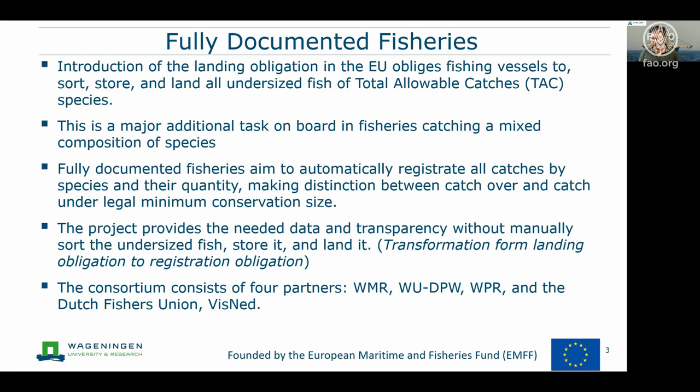Fully documented fishery aims to automatically register all the catches by species and their quantity, making a distinction between catch over and catch under the legal minimum conservation size. The project provides the needed data and the transparency without manually sorting the undersized fish, storing it, and landing it. It's what we call the transformation from a landing obligation to a registration obligation.